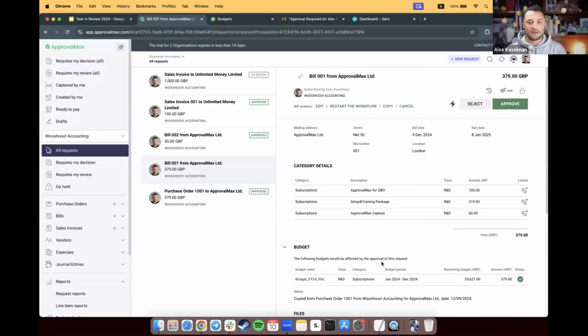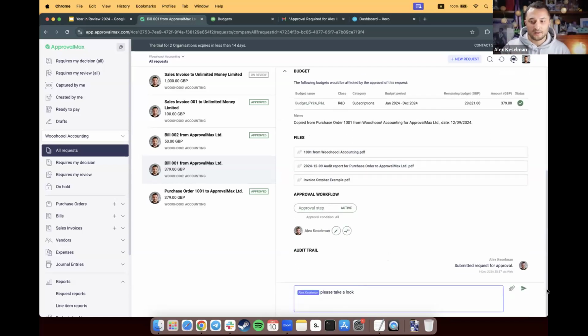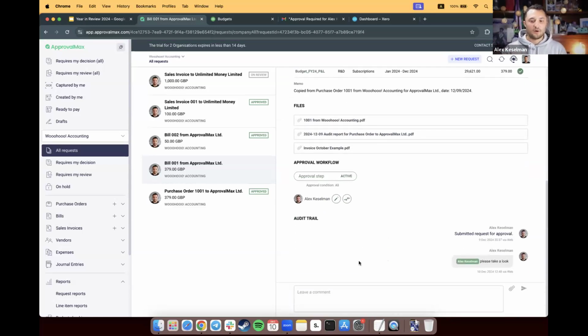They will be able to see all the line items. They will be able to see the budgets. They will be able to see what is going on here, who is approving things, what's in the communication. But at the same time, they won't be able to approve it. They will be able just to see, communicate back, and have one single place where everyone knows what exactly is going on. So that's mentions and watchers.